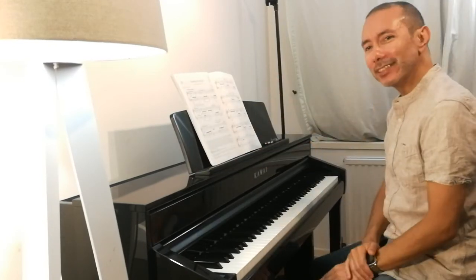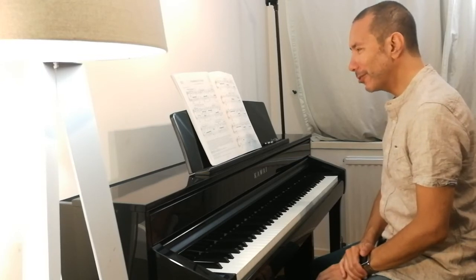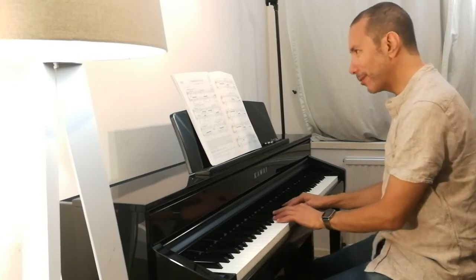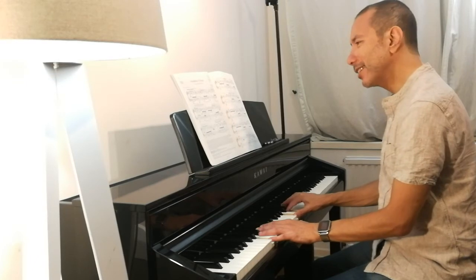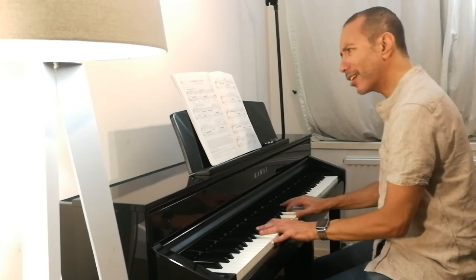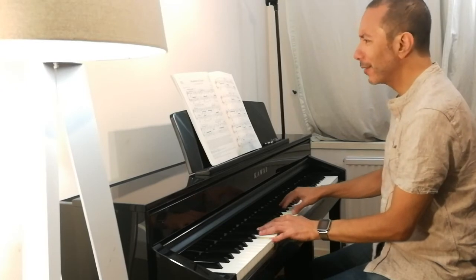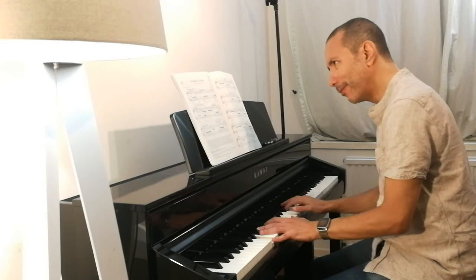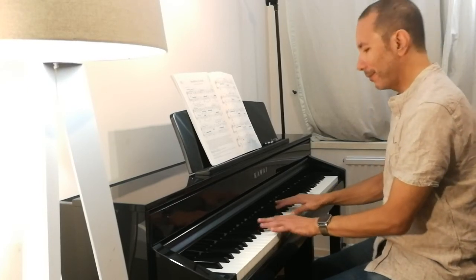So this is very jazzy, and it doesn't necessarily sound all that jazzy, but all the chords are jazz. We start off with an E minor 7, which is not that common to start with, the minor 7s. Normally it would just be something like that, but here we have the minor 7s.